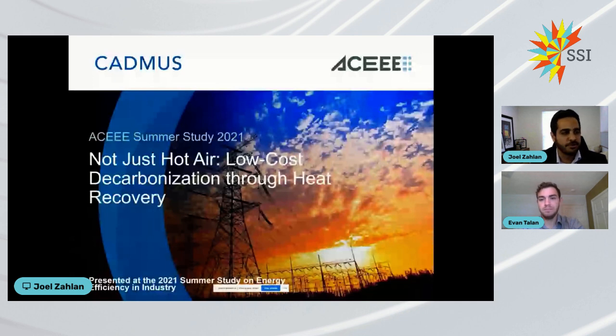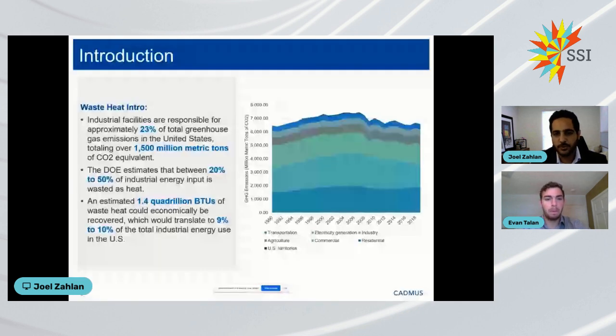Industrial facilities are responsible for about 23% of total greenhouse gas emissions in the United States, which totals over 1,500 million metric tons of CO2 equivalent. The DOE estimates that between 20% and 50% of industrial energy input is wasted as heat, which is significant. And an estimated 1.4 quadrillion BTUs of waste heat could economically be recovered, which would translate to 9 to 10% of total industrial energy use in the US.